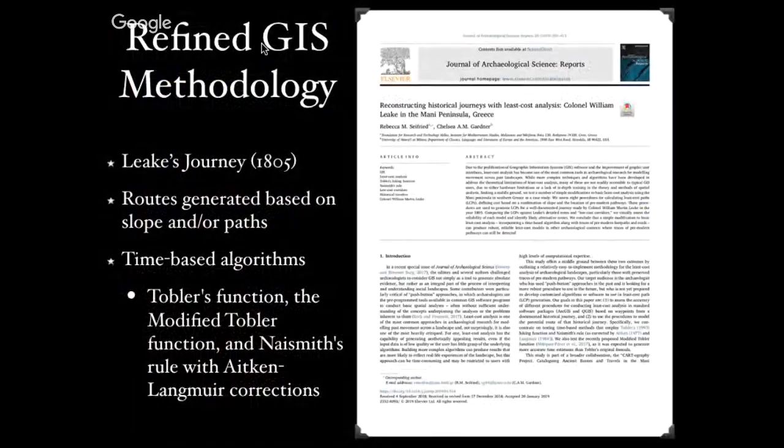Okay, so the refined GIS methodology. So this came out, if you have any questions about this, we're happy to talk about it in Q&A, but it was also the subject of the JASR paper that came out in January. So like I said, we used Leake's journey in 1805 to refine our methodology. With the route that we ended up generating, we used procedures that incorporated both slope and/or paths. So some of the procedures only focused on slope. Some of the procedures only focused on the paths and the path network that had been digitized. Some of the procedures focused on both of them together.